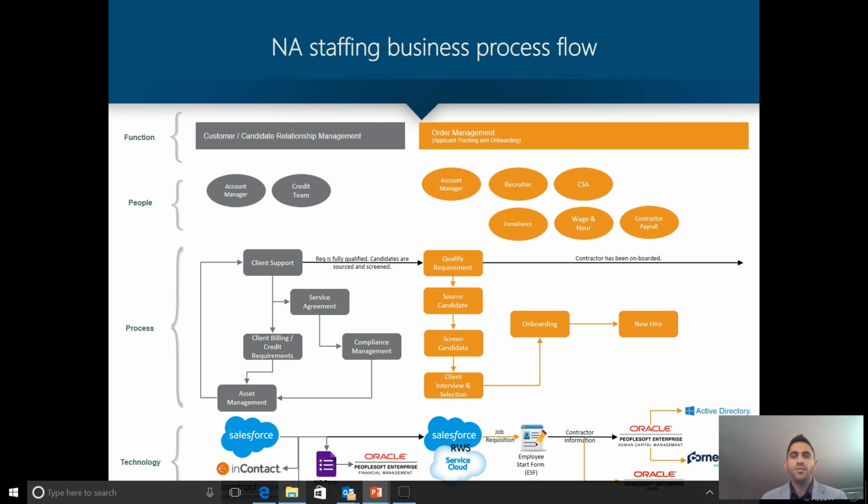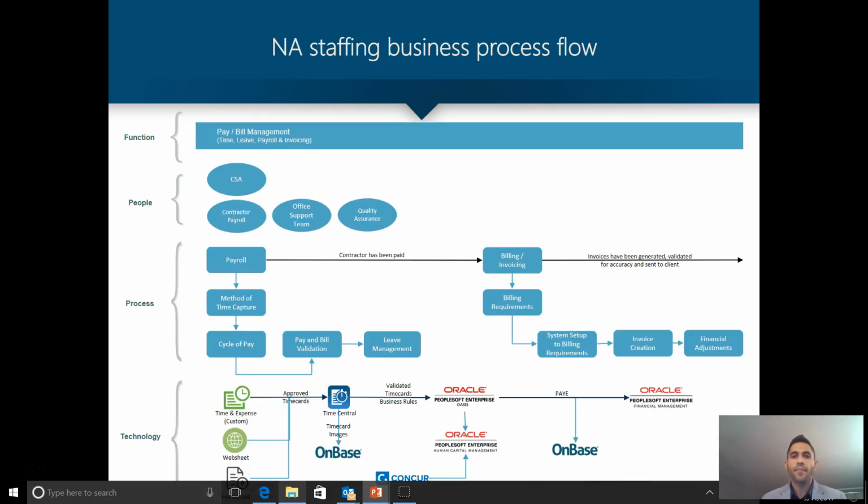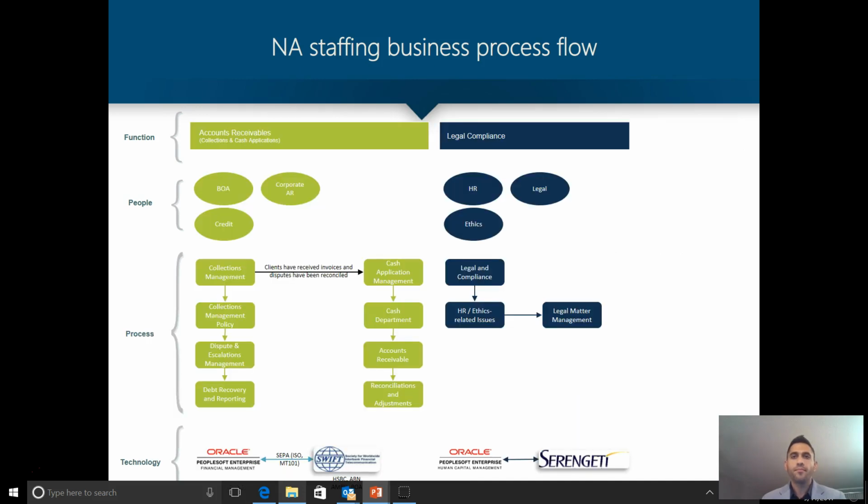We won't go through the rest of the business process flow, but I'll tab through to kind of show you from order to cash what our business process flow looks like in North America. Everything from, as we talked about earlier, client relationship management, to order management, pay bill management, where we collect time, we pay our people, and we invoice our customers, to the point where we receive that cash and we manage cash and bank transactions.